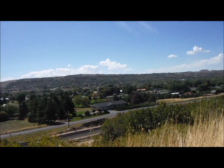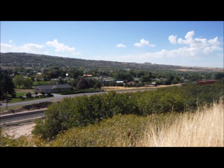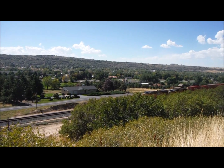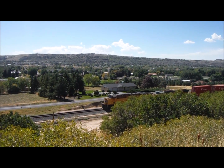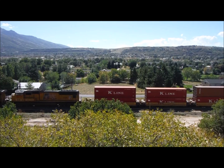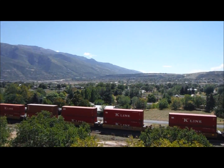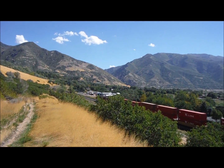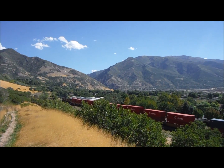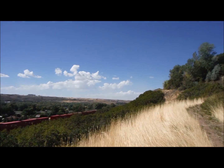Whoa, what do we got here? Look at this. Dang, coming back the other way. He will be heading up that canyon. That train track goes right up Weber Canyon, and God only knows where after that. It probably came from as far as California, because California is that way, that's west.